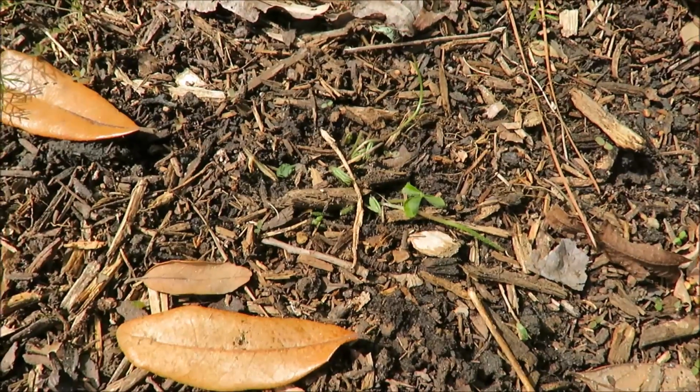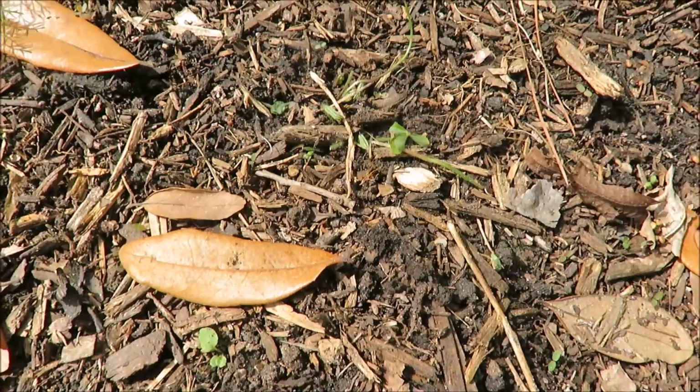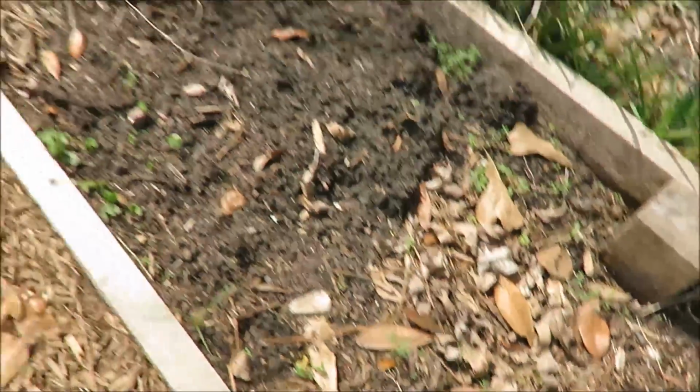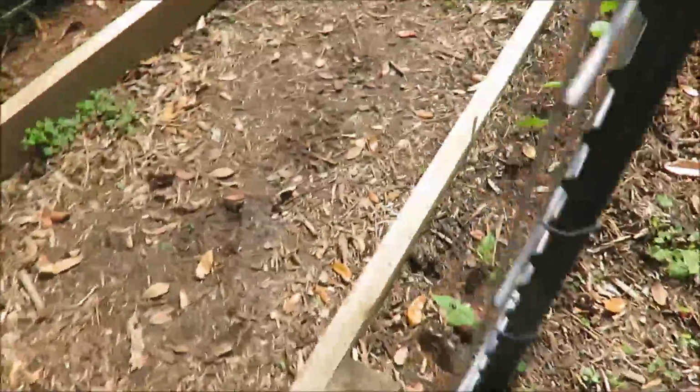Oh, there's a dead caterpillar and some ants. I don't know if you can see that. See the wiggling down there? So I think that caterpillar is toast because the ants are probably going to get it. Oh yeah, so we've got beans that have sprouted.